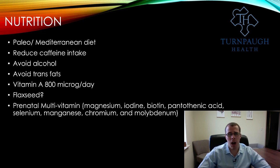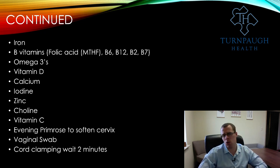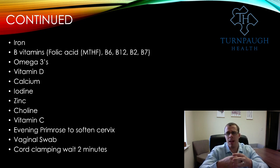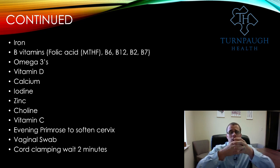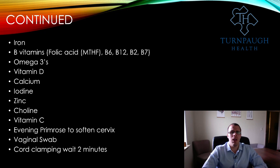Looking at some other supplements that you should be consuming or can at least contemplate consuming, making sure we're having adequate iron levels. That's important, crucial for the development of the baby. Making sure we're looking at B vitamin levels. B vitamins can influence, if they are low, increase the risk of neural tube defects or congenital defects. So neural tube defects basically meaning the neural tube that should develop into the spinal cord may not close completely. So that would be considered a neural tube defect.